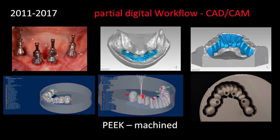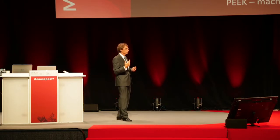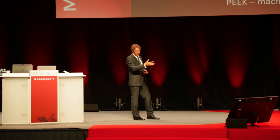And what you see is we make the connection to the multi-unit abutment totally in PEEK. But what we did, and it was a difficult process, we made the PEEK beneath the head of the screw thicker, much thicker than in titanium parts. And we saw that this works, and we have no opening of the screw hole, and we have no screw loosening and no screw fractures. So that's the process, and that's the second generation.